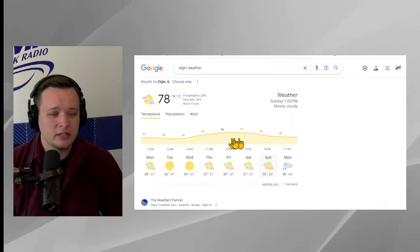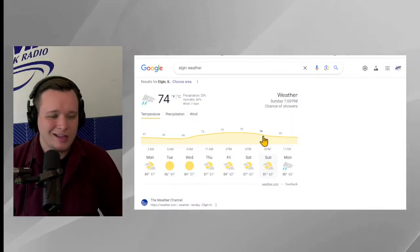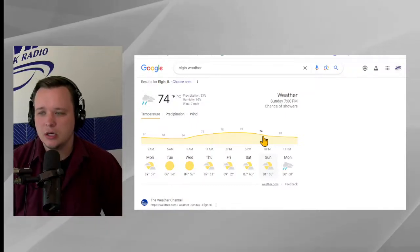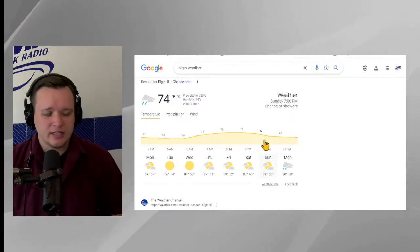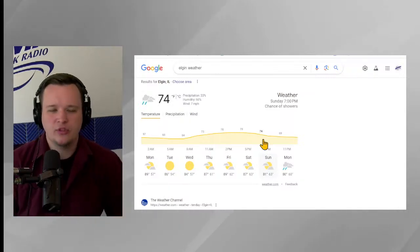Sunday rolls around, continuing here with mostly cloudy skies. We do see it staying consistent within the 70s throughout the majority of the day, in the later morning to the early evening time. That's going to be coming up for Sunday. And then we do see it rolling into next week here too. Chance of showers heading on into Sunday night with a low of 63.